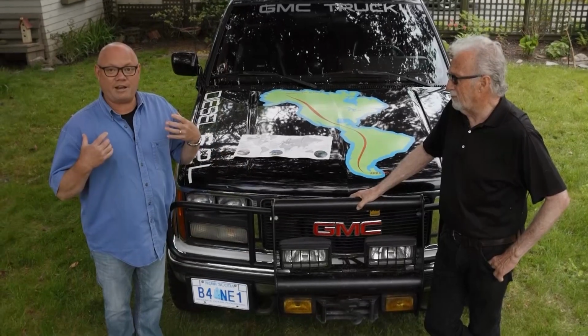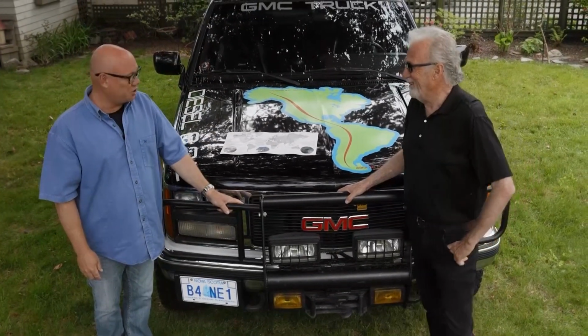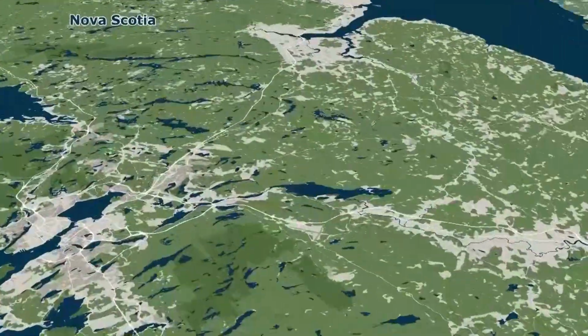We were both former redheads. He's got some great stories to tell, and we're very happy here on Maritime Machines to share this story, this GMC truck, which in itself was very special, and we'll tell you why coming up.